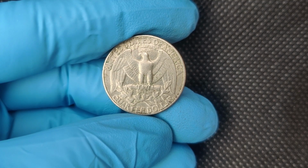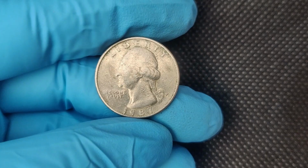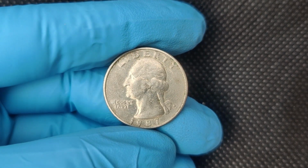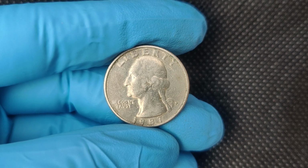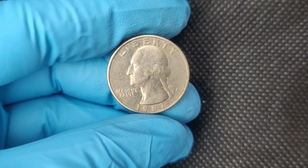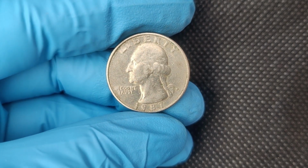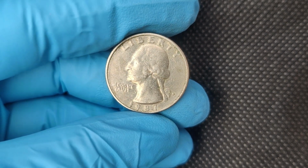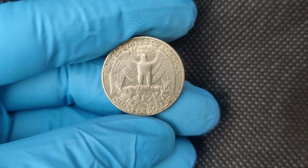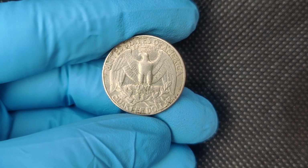The high price comes down to the rarity of the coin, the unique minting error, and the increasing demand for rare coins in the marketplace. If you've got one of these error quarters in your pocket or coin collection, you may be sitting on a small fortune. But before you rush off to check your change, it's important to note that not all 1987 P quarters will be worth millions. Only those with the rare weak strike error are considered valuable. You'll need to examine your coins carefully to see if it's one of the lucky few with this minting defect.